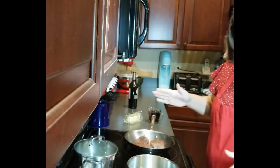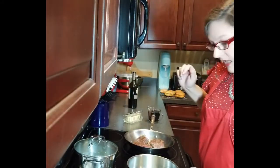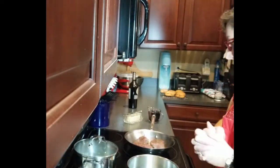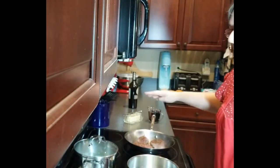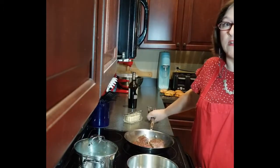So 400 degrees in the oven, medium-high heat on the stovetop. The potatoes are at high. The oil for the green beans is also at medium. Make sure for the meat that your skillet has a handle that is oven safe, because like I said, we're going to throw the whole thing right into the oven.